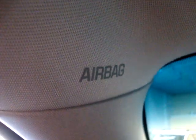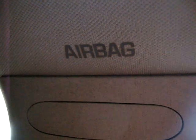Okay, we got curtain side airbags. There's 6 of them, 3 on each side, 1 here in the front post, another one here in the middle post, and there's the 3rd one back here on the rear post. Right there, and there's 3 on each side plus the 2 front ones. That makes a total of 8 airbags.